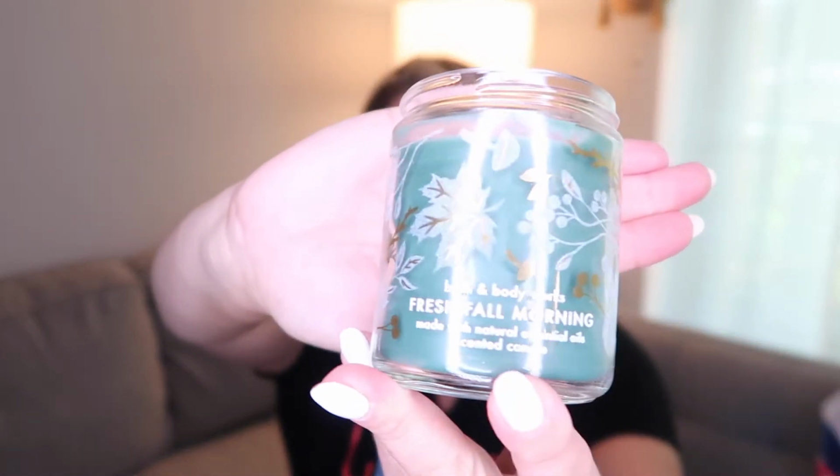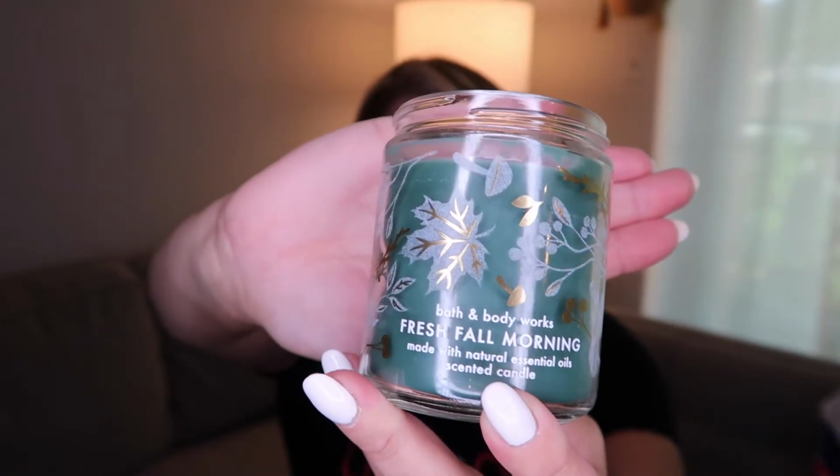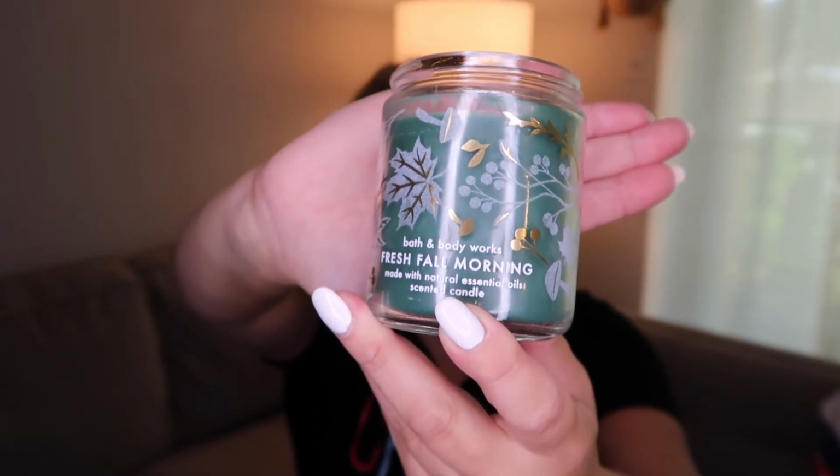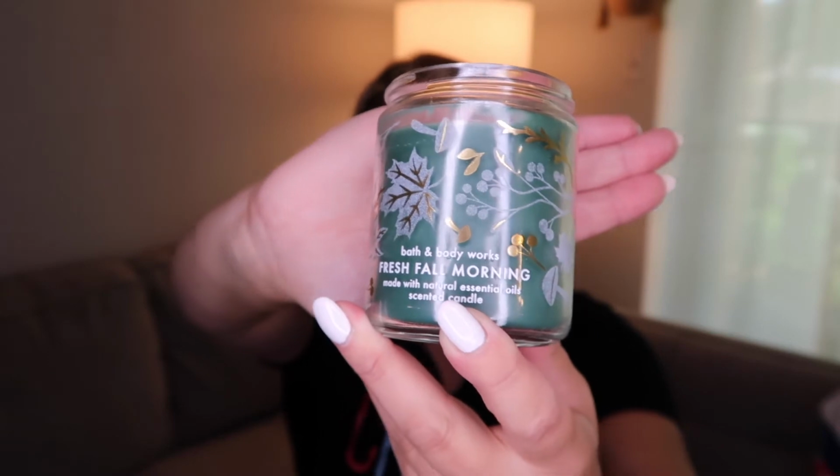All right, this one is Fresh Fall Morning. And I like that now they're making pretty much all of their candles with natural essential oils. This one I burnt already. It smells really good. Really good. It's also kind of fresh and it reminds me of the fall. Comfy, cozy, yes. It smells good.